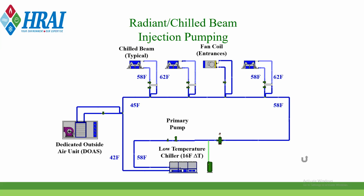So in this case, we'll show a low temperature chiller that would now be operating on a potentially much larger delta T, so that will help its operating efficiency. But now we would focus on having a one pipe distribution system throughout the whole building. So instead of 4 pipes before for heating and cooling, now we only got one that goes around the building.